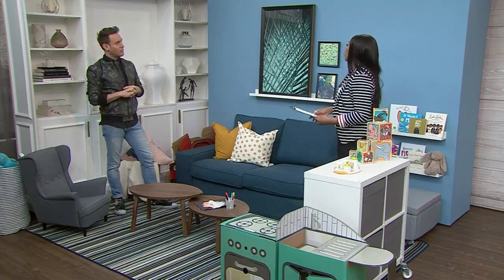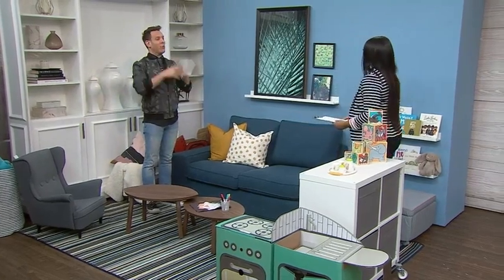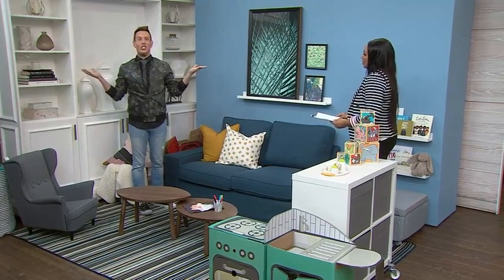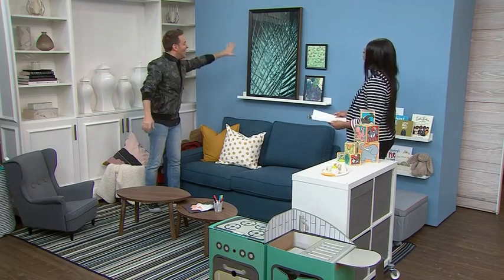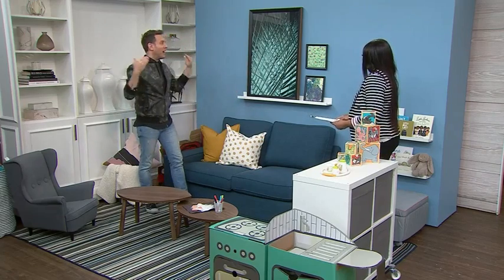Very nice. Okay, let's talk a little bit about the kids' artwork. I love this. Ways to save on art: get your kids to do it. But the easiest thing, this is a piece that we bought. These two pieces here are actually done by Kathy, who works with us.